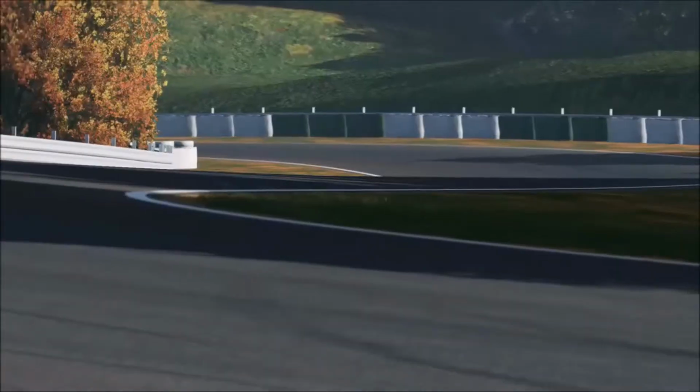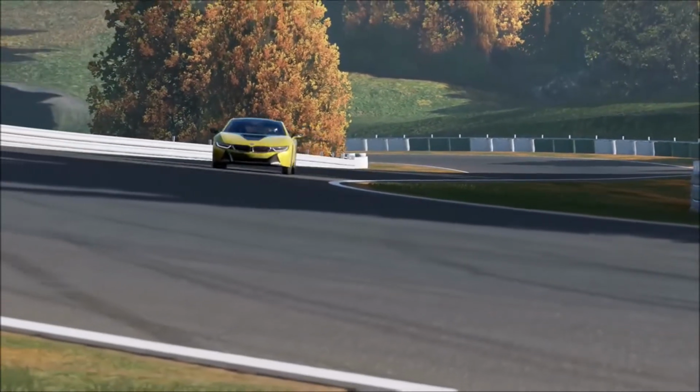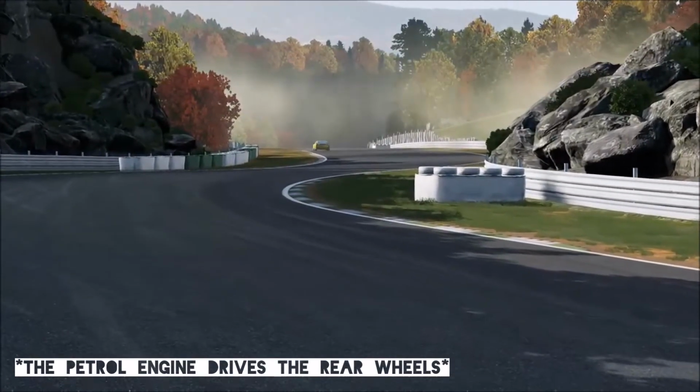BMWs are, of course, known for being very good drivers' cars, and for usually, more often than not, using rear-wheel drive. This car does that. It has that rear-wheel drive layout with very good driver feedback.